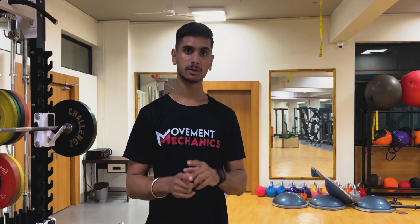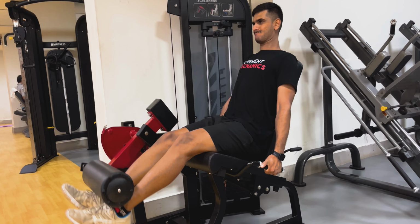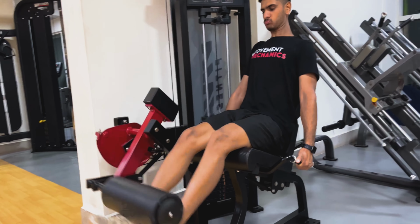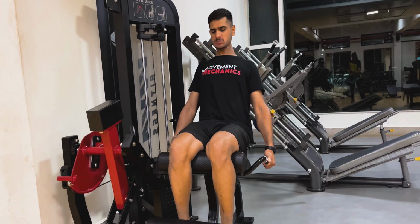Now, we talked about the squat and another fundamental exercise, which is the hip thrust. Now let's talk about some assisted quad dominant exercise, which is the knee extension. Now knee extensions are one of the most favorite exercise of Tom Platz. He has always said that he loves doing the squat, he loves doing the knee extension so that he gets that maximum hypertrophy at his quads.